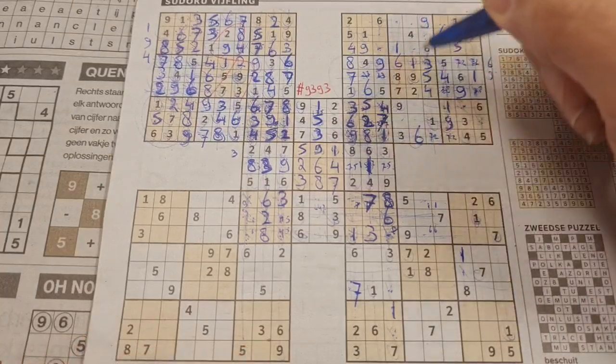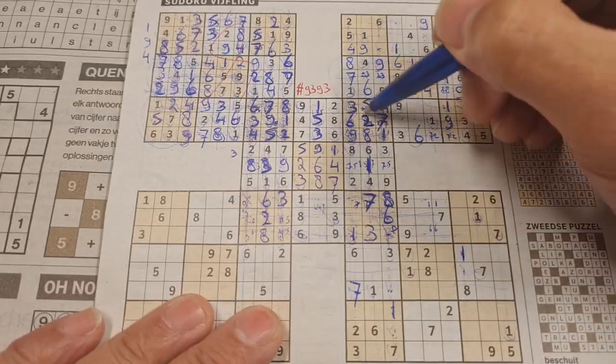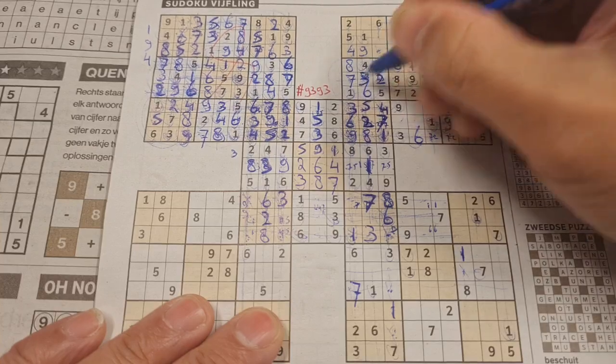Now it's completed, this one. So I can continue with this one. Two and a three. We have a two in this column, no two there. Two should be here. Three goes there.